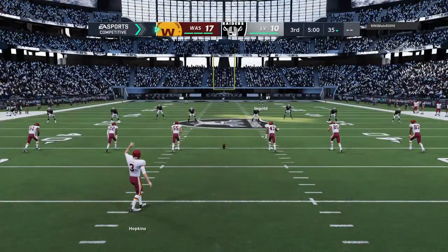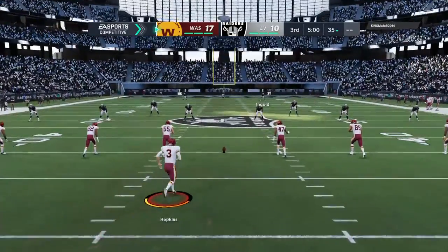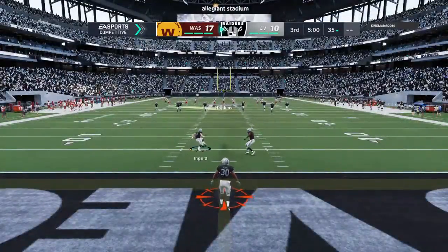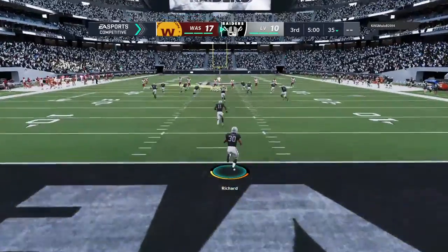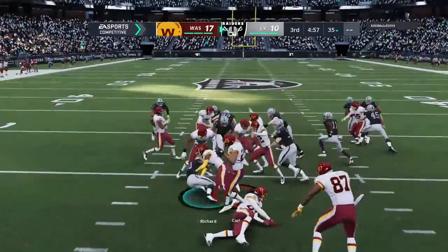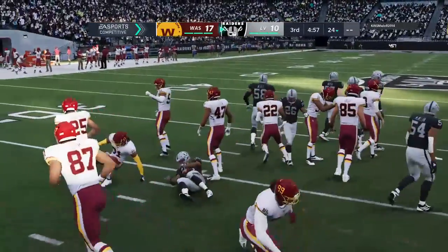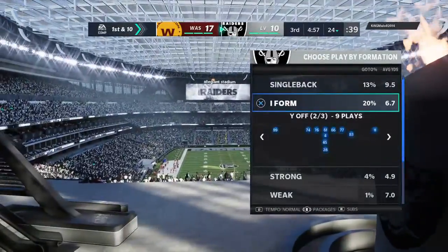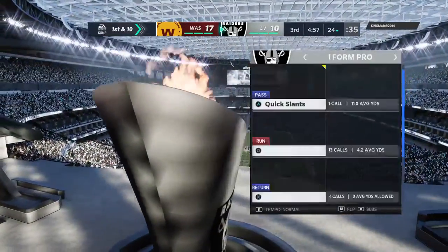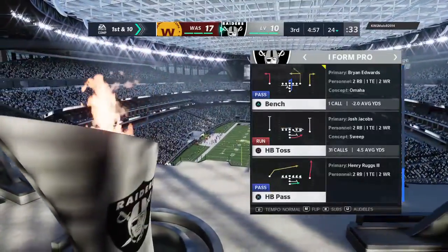Hopkins to kick off for Washington. The Raiders are going to have it first, and they trail here as we get back to it in this 3rd quarter of action. And this will make it into the end zone. He'll be stopped right around where he would have been had he gone down to a knee, maybe a yard shy of there at the 24. At their own 24-yard line.